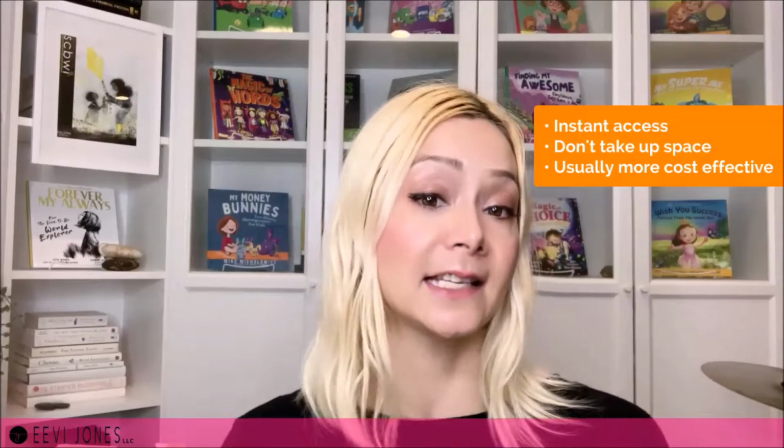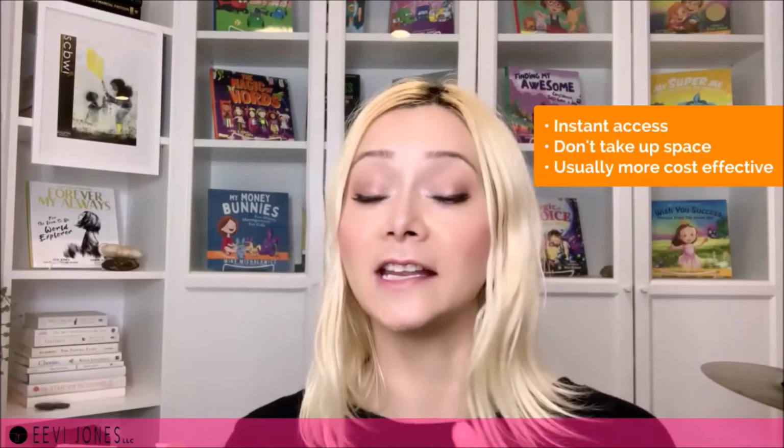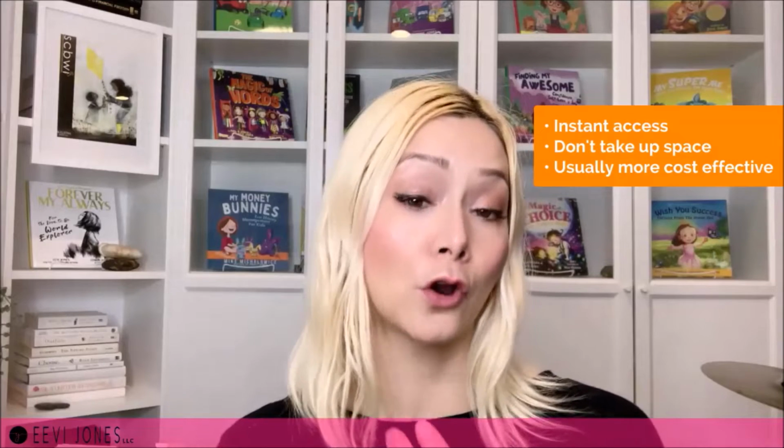Ebooks can be accessed and read immediately after the purchase. They don't take up any space on our bookshelves, and they are usually more cost-effective. Now, one of the biggest advantages of ebooks that also applies to children's books is that it's a fantastic format to use for any promotional purposes because we can set really low pricing depending on the file size of your book, and even offer it temporarily for free if the book is enrolled into KDP Select.